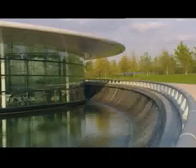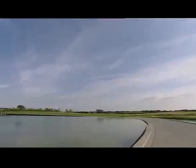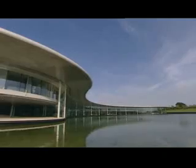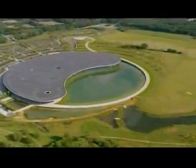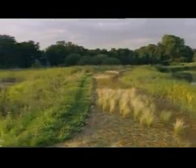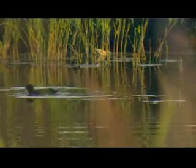That heat is dissipated by water, which then pours down a cascade 160 meters long. So as well as being ornamental, the lake effectively cools down the whole plant. The two parts of this design really do complement each other, like yin and yang. Reed beds purify the water before it's pumped back into the plant, as well as providing a haven for wildlife.